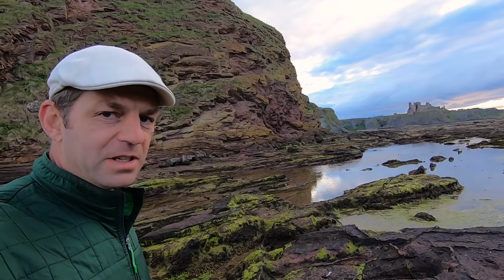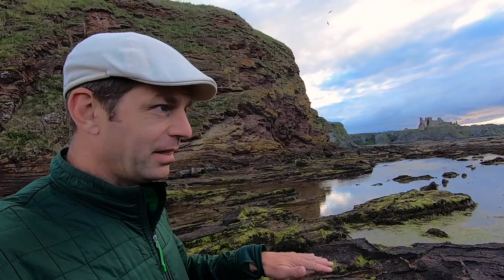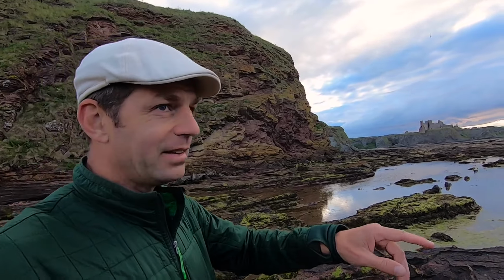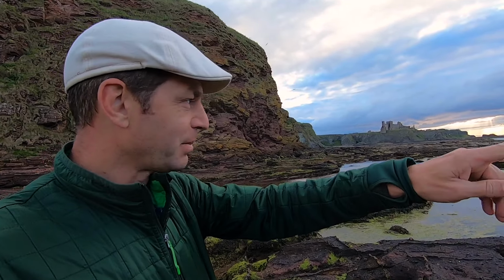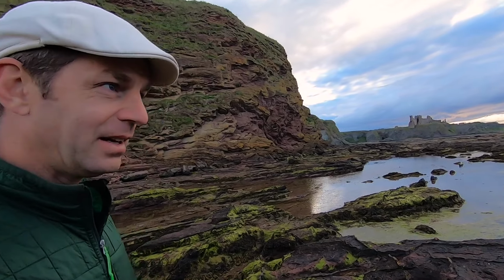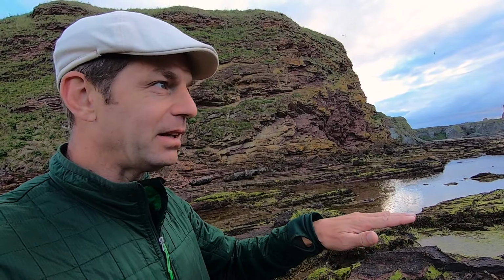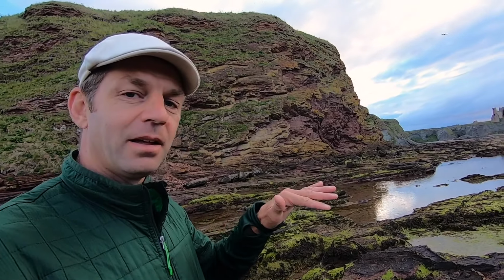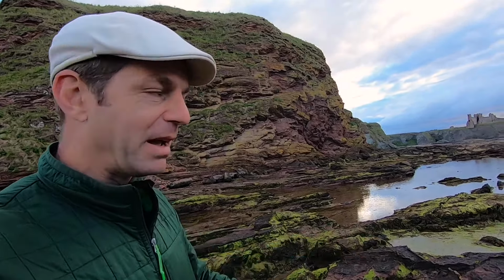This is the composition I think I'm going to go with. Now, last time I was here, the tide was a little bit higher, and shooting up from up on the rocks over there was better because there was a nice line of the coastline leading round to Tantallon Castle. Unfortunately, it's a little lower tonight, and I believe it'll start coming in before sunset, but only just, so it's not going to improve much from that perspective.